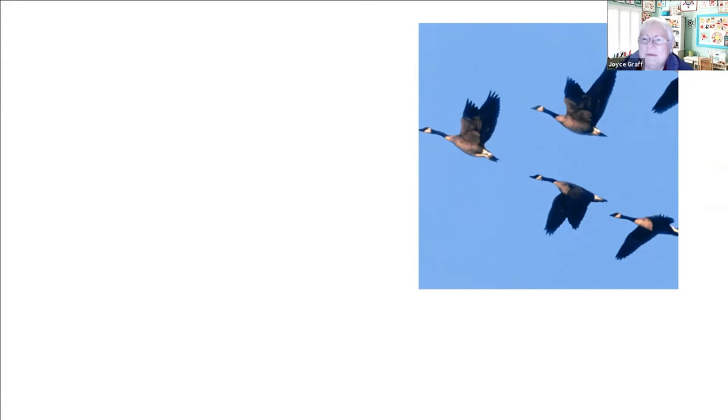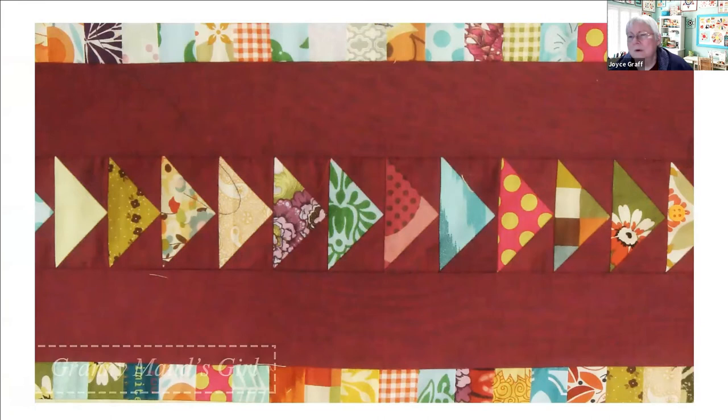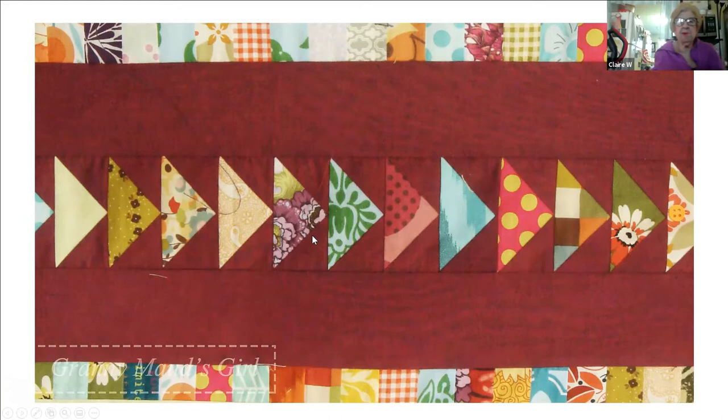So today I thought we'd talk about flying geese. What inspired this block is that geese fly in formation when they go south for the winter and back north again. They fly in formation because it gives them more range. But this is the way quilters have interpreted the flying geese. It's a block that's twice as long as it is wide, and it looks like a folded napkin. So that's the principle of it.